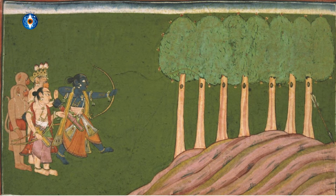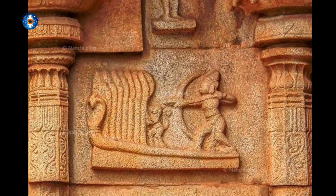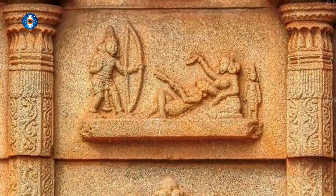In response, Rama demonstrates his strength by shooting an arrow that penetrates the trunk of 7 shala trees. That scene is depicted here. You can see Hanuman holding up a stack of 7 trees and Rama pointing his arrow at them. In the adjoining panel, you can see Vali dying. His wife Tara is cradling his head in her lap. Both of them are pointing an accusing finger at Rama for using deception to kill Vali. Once again, notice how this tiny image with minimal details captures the very essence of the scene.